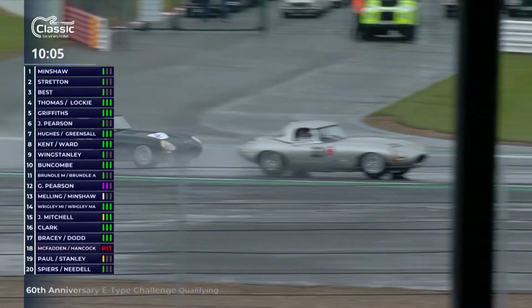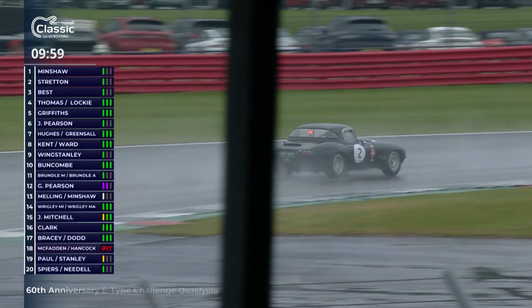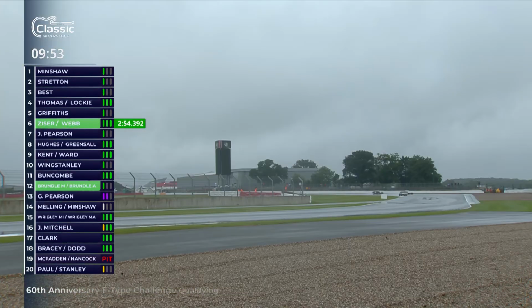Oh, that was close, wasn't it? Yeah, my goodness. That was Martin Stretton who had to kind of get out of it because of the car going around the outside of him, Stretton in car number 2 there. But he held it well. That was good experience, as we know. He told Ed just before the start that it's not the fastest car out there, but he's thoroughly looking forward to it. He handled that very well, I have to say.